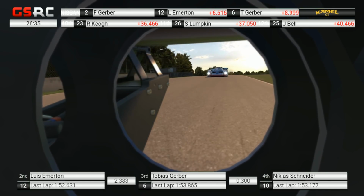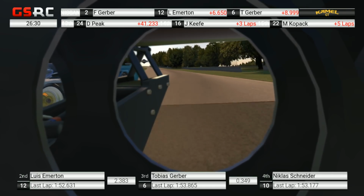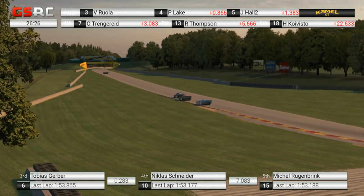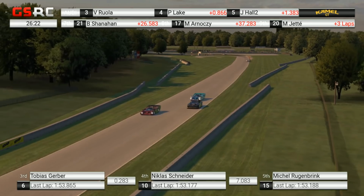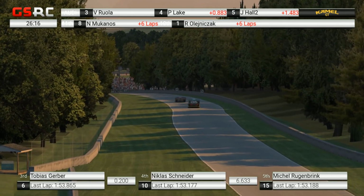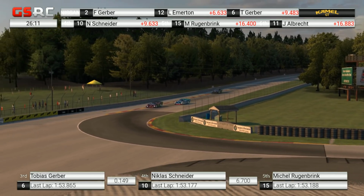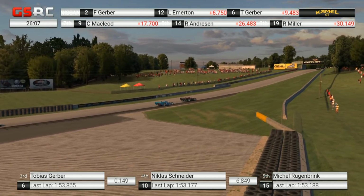Now they're coming up on Koivisto. Koivisto's a veteran. He'll know how to get out of the way. Oh, Schneider sticks his nose in anyways, but he's got nowhere to go. He is eager, looking for any way around. Boy, Koivisto is sort of just at the wrong place at the wrong time, and now with a bit of a slipstream, Schneider rocking up to the back of Gerber. Gerber goes back to the racing line. Nick not close enough to actually make a move into 5.